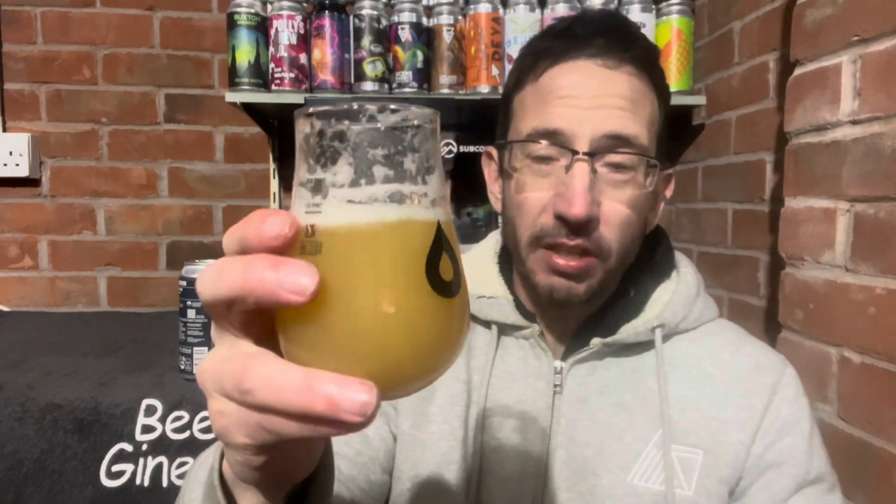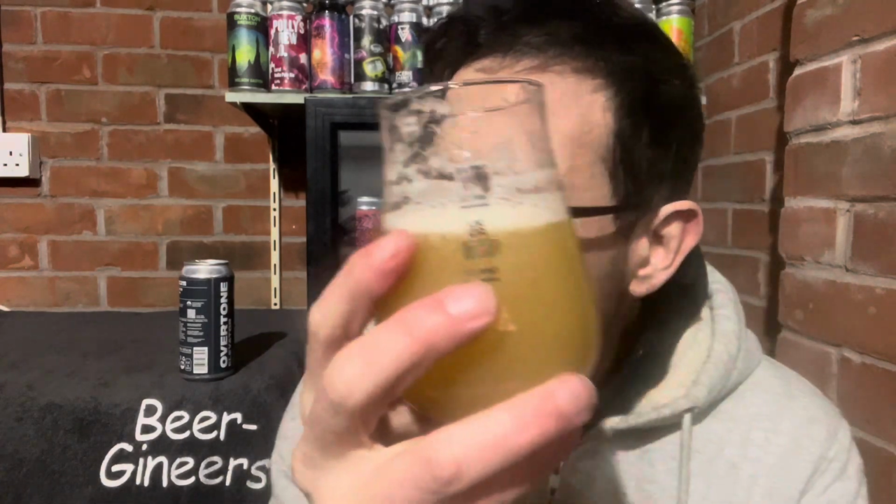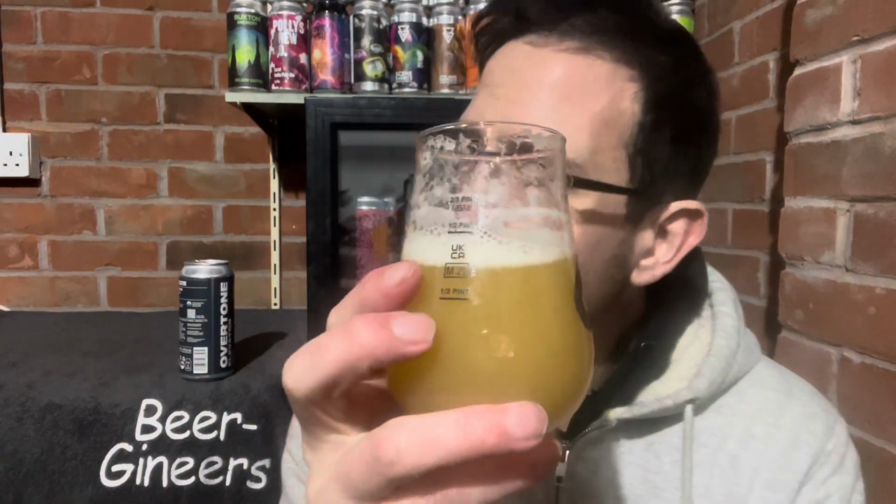This is absolutely stunning. Is it the biggest beer I've ever drank? Is it the most? It is. I'm getting what I want. What I want is to be smashed about the face and neck with hops. I'm getting that. There's no two ways around it.